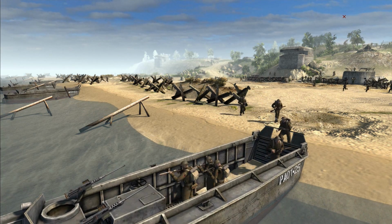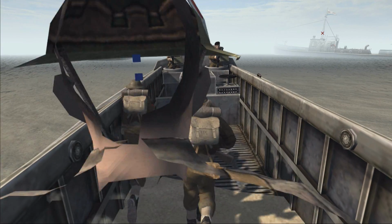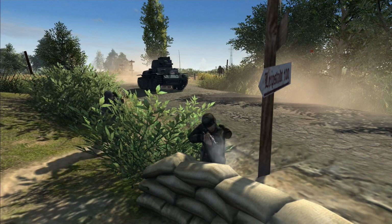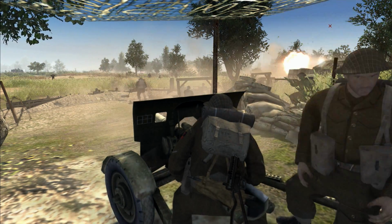Several troops had reached the boats and started loading them up. The German army advanced rapidly, but the British anti-tank crews got a few lucky hits here and there as they drew closer.